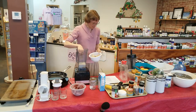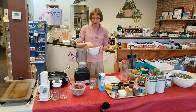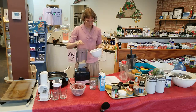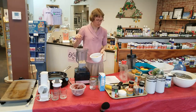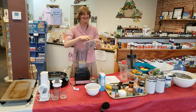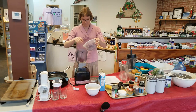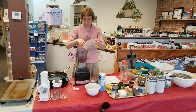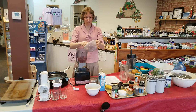Okay, so we're going to put in some bananas. You basically want about 2 cups of frozen fruit for your 1 cup of milk. So I just put in 2 small bananas. And we're going to put about 1 cup of strawberries. Depending on how thick you want your ice cream will depend on how much frozen fruit you put in.